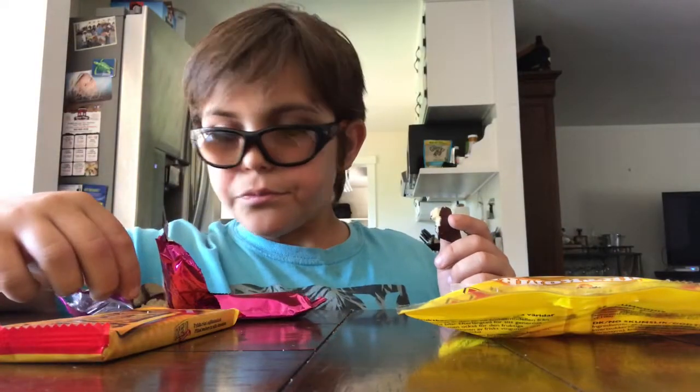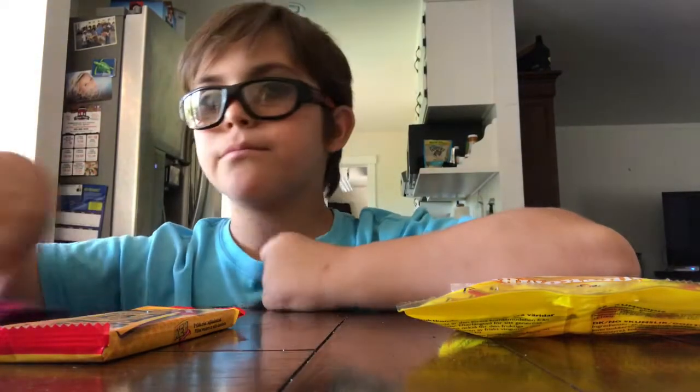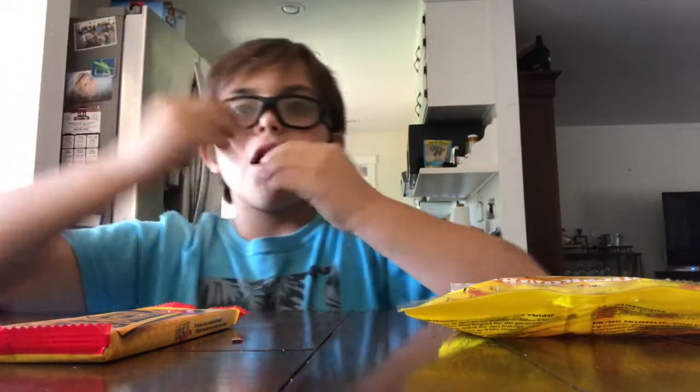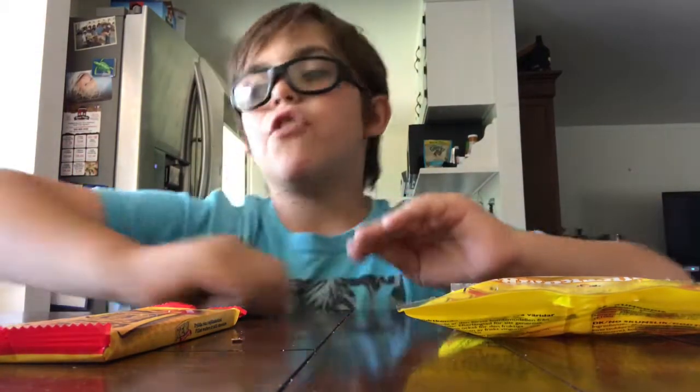What are these? This is a marzipan bar. It's like a chocolate with cake filling inside. All right. I'm actually just gonna take the filling this time. It's cake filling.